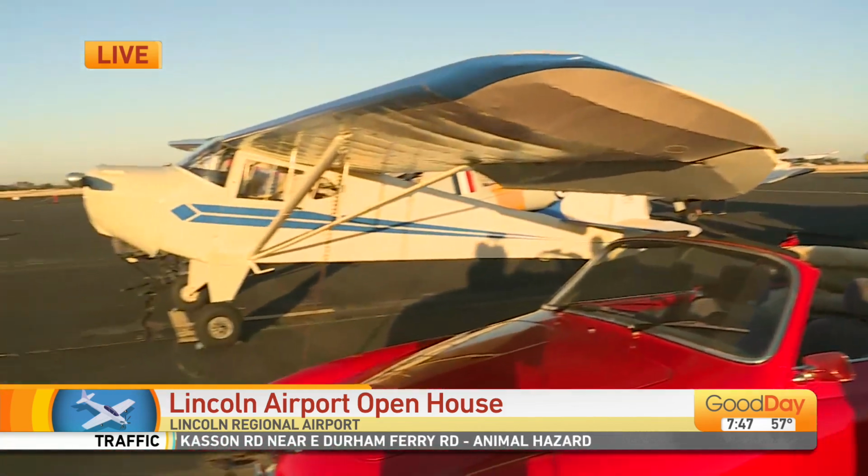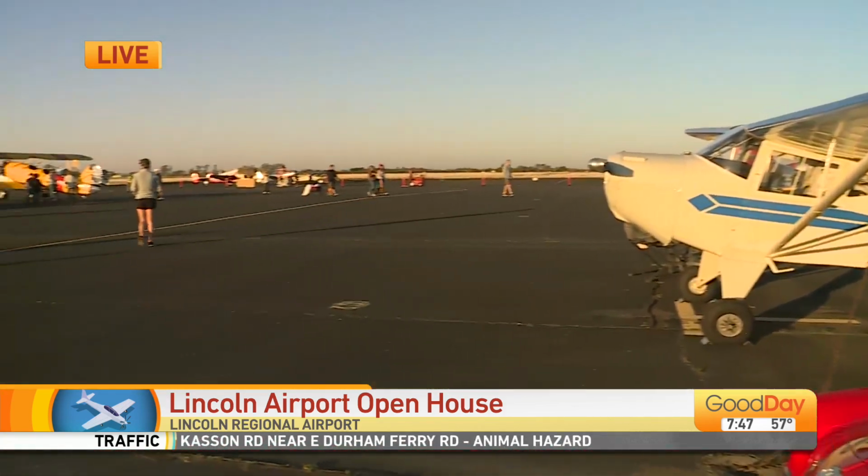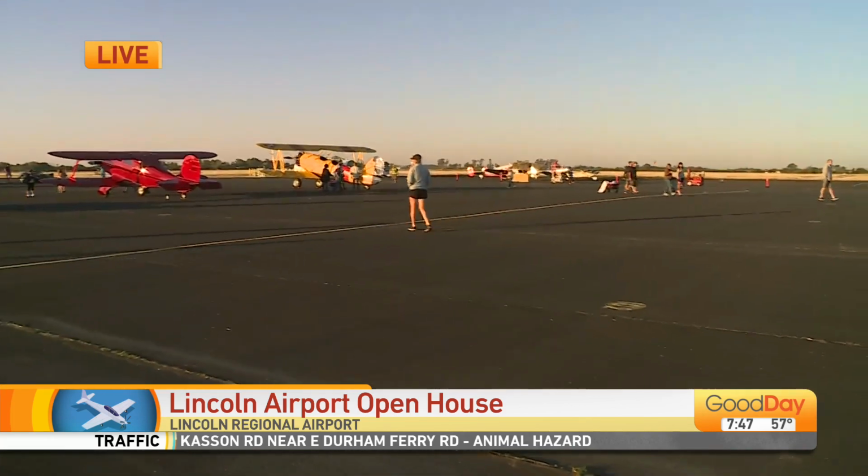But I'm looking around. It's 7:47, right, and we already have, I'd say, a couple of hundred people here, and we have probably 30, 40 aircraft on the flight line right now. More are coming in. The official opening is 10 o'clock in the morning with our opening ceremony, but people are just arriving, so they're going to have a great time today. The weather is outstanding, and there's so much to look at.